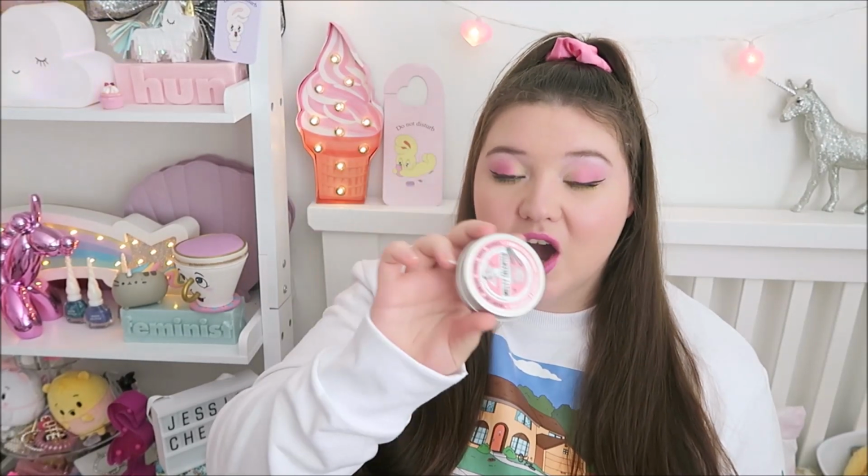Especially, I find MAC lipsticks are quite hard to get on. It makes it smooth, glide on. Oh my god, it's my favourite thing to use on my lips before lipstick. I'm obsessed. I feel like this is going to be my lifelong holy grail lip product.